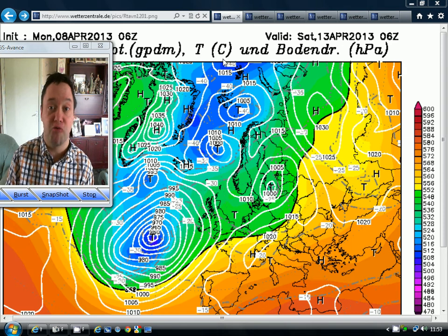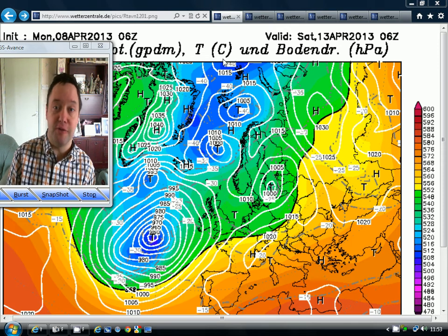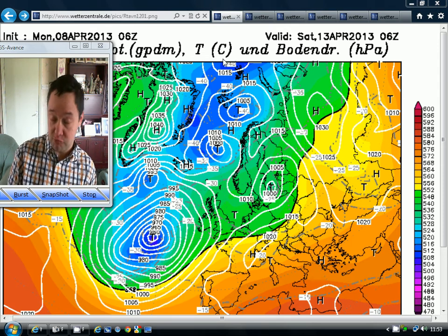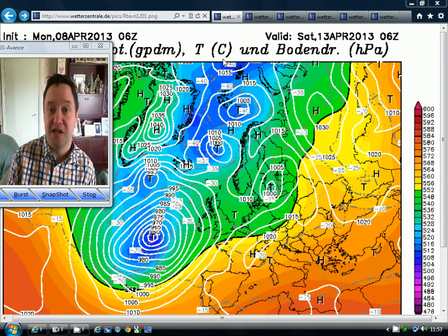So it does look as though spring is finally starting to push in now, and we really are looking at some quite dramatic increases in temperatures, really, when you think how cold it's been so far this spring.